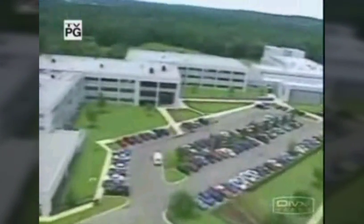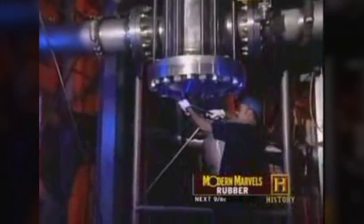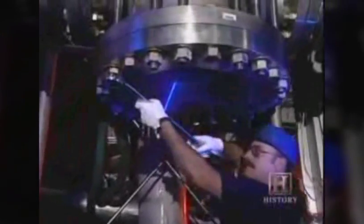In Tallahassee, Florida, on the campus of Florida State University, is the National High Magnetic Field Laboratory. It is here where you'll find the world's biggest and most powerful magnet. Rated at 45 Tesla, meaning the magnetic field it generates is 1,000,000 times greater than that of the Earth. It is a powerful research tool for every field of scientific endeavor.